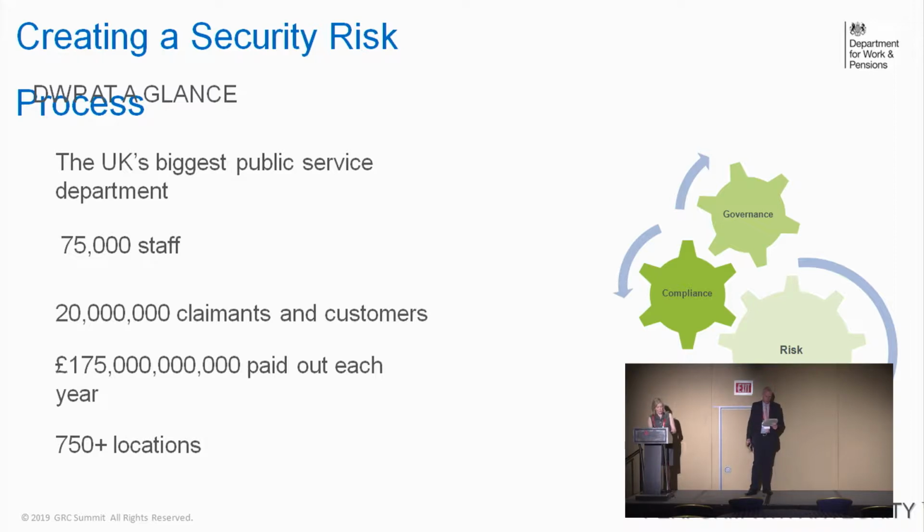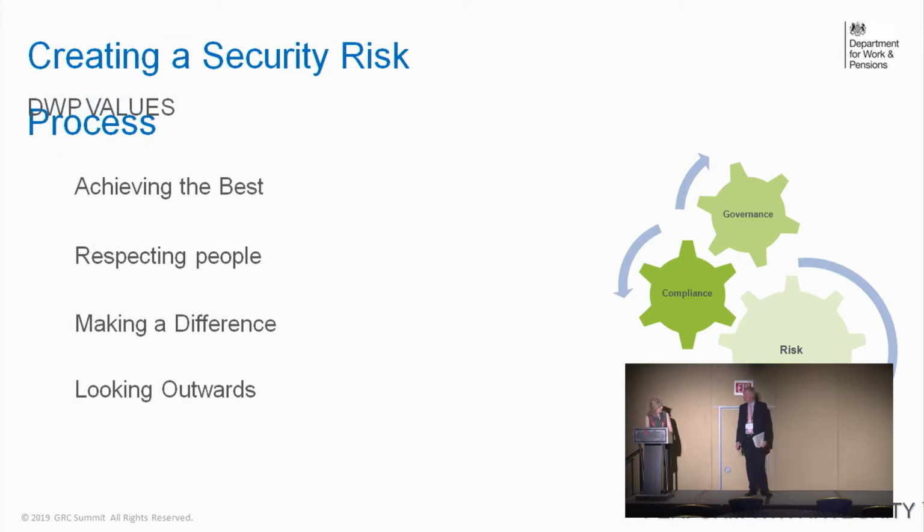So in so doing, we work to, should I have my next slide? Has it come? Okay. DWP Values. So all our staff, all 75,000 plus, work towards these values, which is achieving the best, respecting people, looking outwards and making a difference. And for me, making a difference is such an important part of that because we're influencing people's lives.